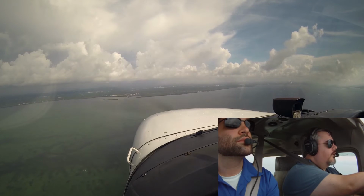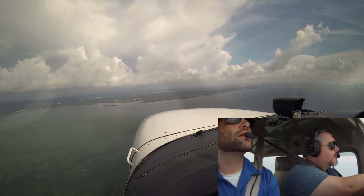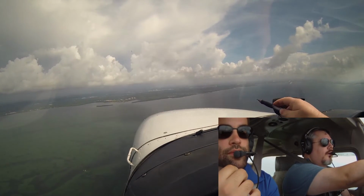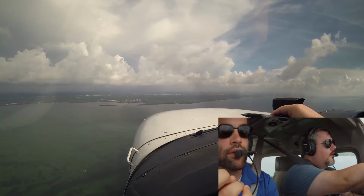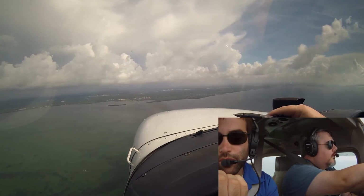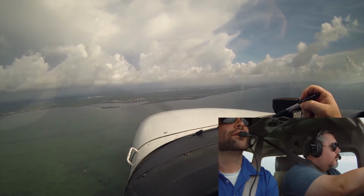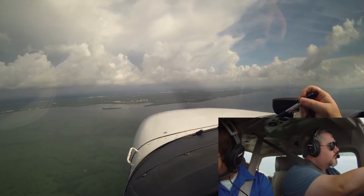That's a lot of rain right there in front of us. I think I see it. I think we'll be okay. Well, those buildings right there we're lined up with. Yeah, that's Kendall. So if we take that. I think I see the airport. It's raining, but it doesn't look too bad. Okay.